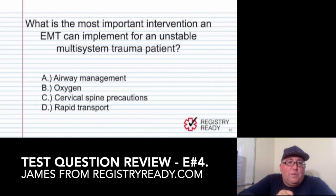One of the biggest hangups we have when it comes to National Registry style test questions is that we insert data into the question that simply doesn't exist. In this circumstance, this is a really good example of that. And in a more broad way, just keep in mind that the only real fix for unstable multi-system trauma patients is a surgeon. It's often been said that the only true fix to trauma itself is to get the patient as quickly as possible to a surgeon in an operating room for the care that they truly need. Their instability and the lack of specifics in the question is really what makes D the only true answer.